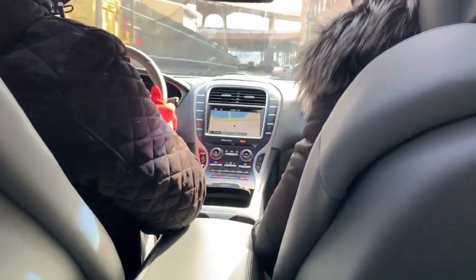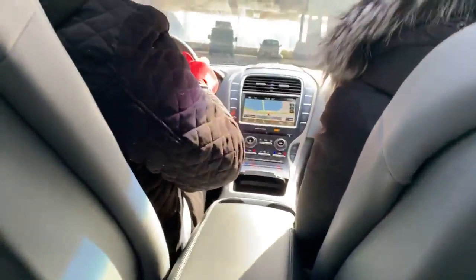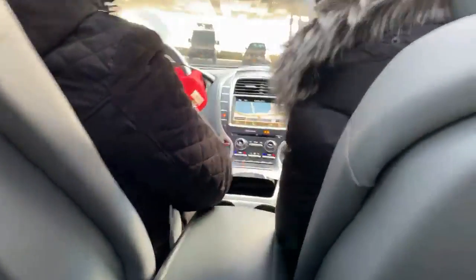So does this have a heated steering wheel? Yeah, it should. Let me see. I haven't put it on yet. I don't see it on here. No, sometimes it's in the... Okay, now I'm going to make a right. You're gonna make a right. Ooh, okay, let him go, so then I can find where this is.